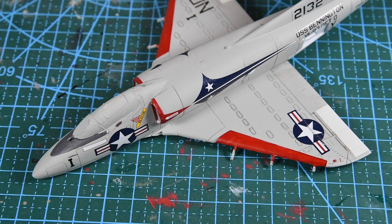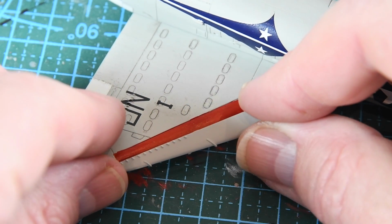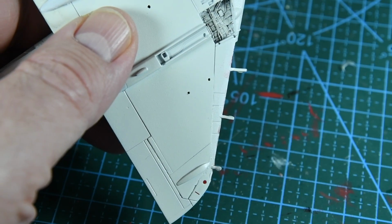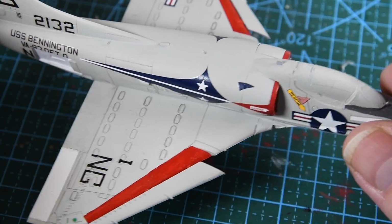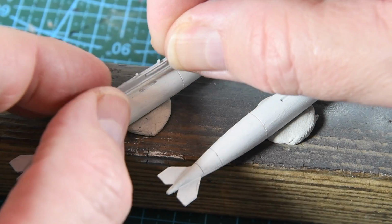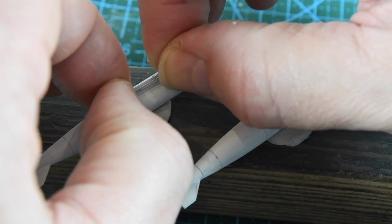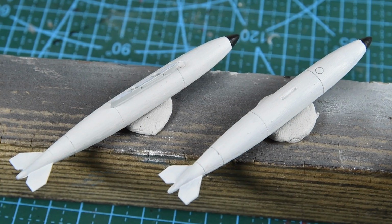My next job is fitting the slats on the leading edge of the wings. The inside was often painted red, which contrasts really nicely with the grey and white of the wings. The slat supports are built into the wings, so they're very easy to set. Now if you want the slats retracted, say in mid-flight, cut off the supports and glue the slat directly to the wing. I've painted the fuel tanks now, so I can add the pylons. I find it easier to do it this way round, rather than fit the pylon to the wing and then sit the fuel tank in place.